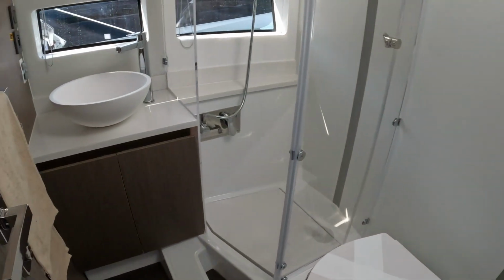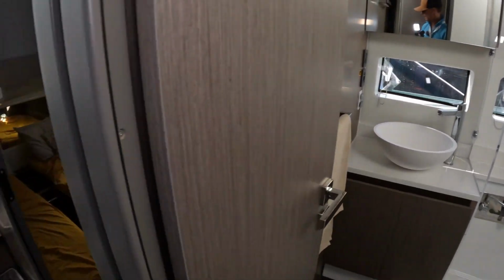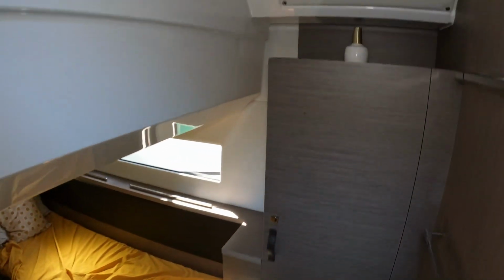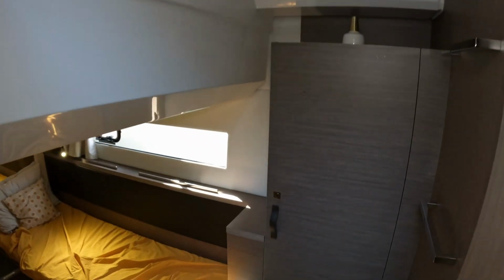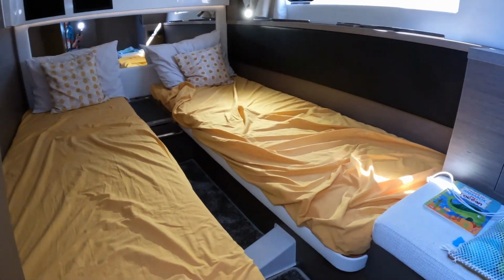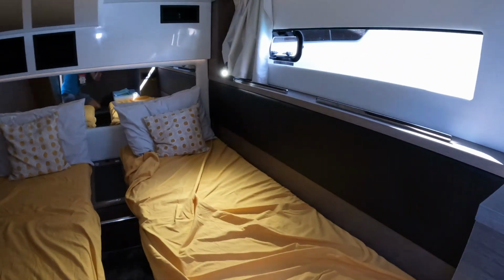Loo, shower, sink, mirror, hull windows, sort of the same format. And then there's a couple of cabins on this side which are pretty much a mirror of each other. This one has slightly more headroom in here because it's not cutting away for the helm station. Wardrobe, hull windows, and then 2 nice single beds, which again I'm pretty confident you could make into a double. But there is better headroom over this side, as you can see.